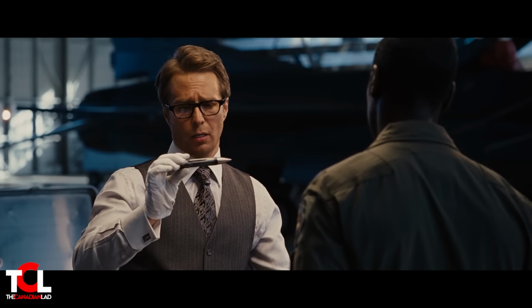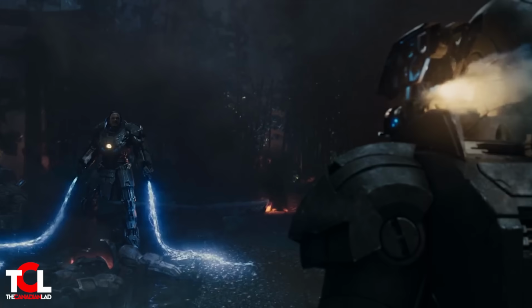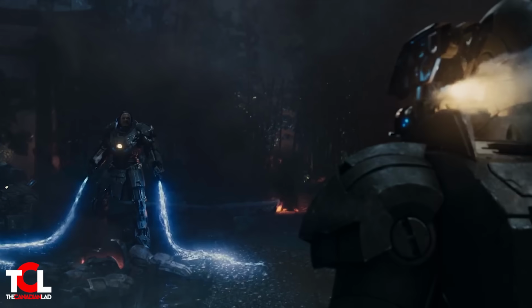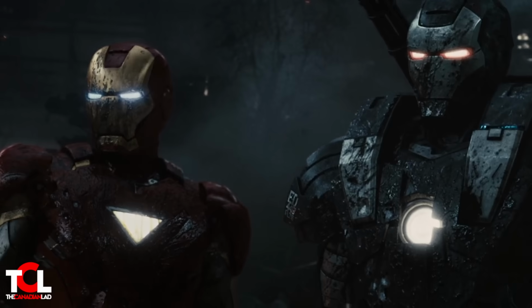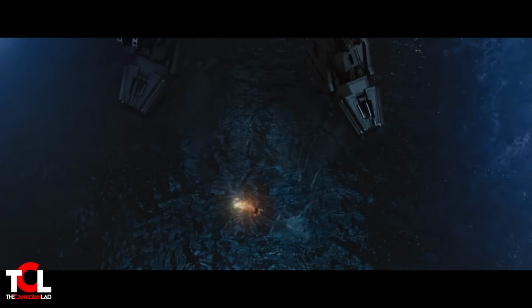So it didn't really fail because Justin Hammer did a bad job. It just means Rhodey didn't really know how to properly fire it. And even if it did work, from the distance that Rhodey fired it, it wouldn't have only killed Whiplash. It would have wiped out both Iron Man and War Machine as well. So in a sense, it's a good thing that it didn't work.